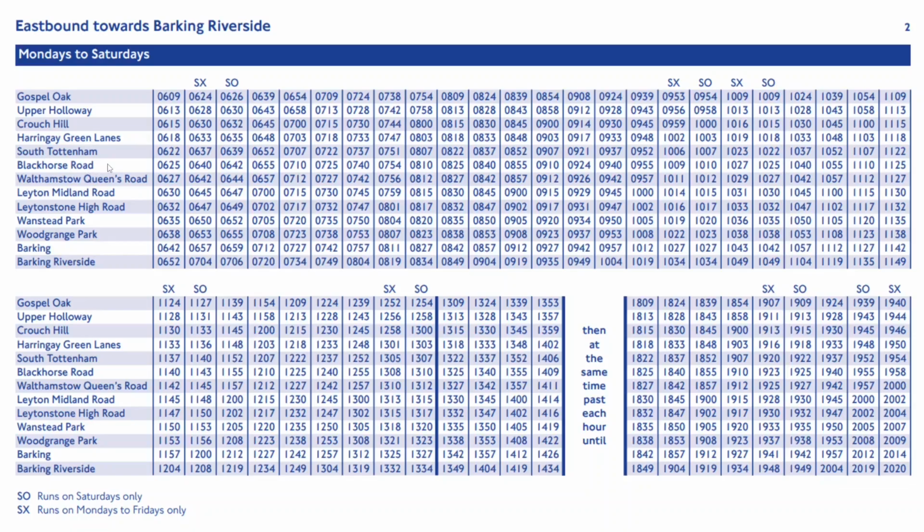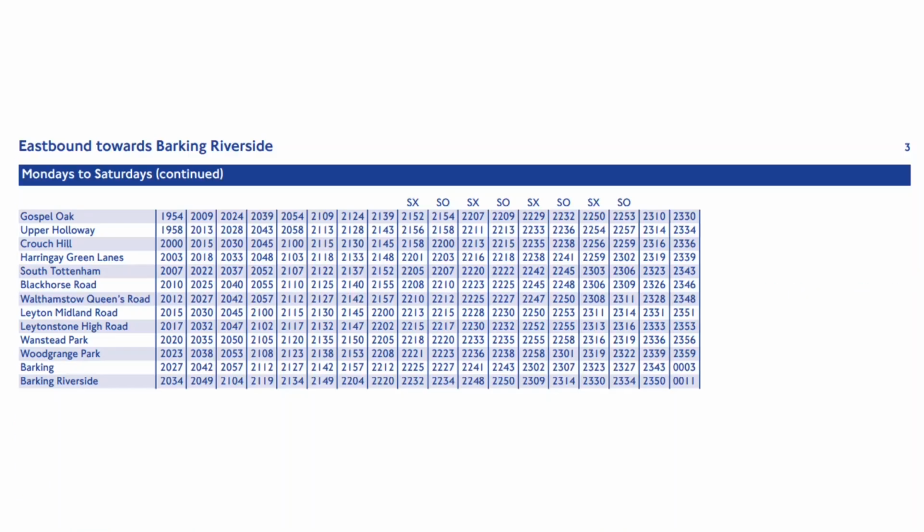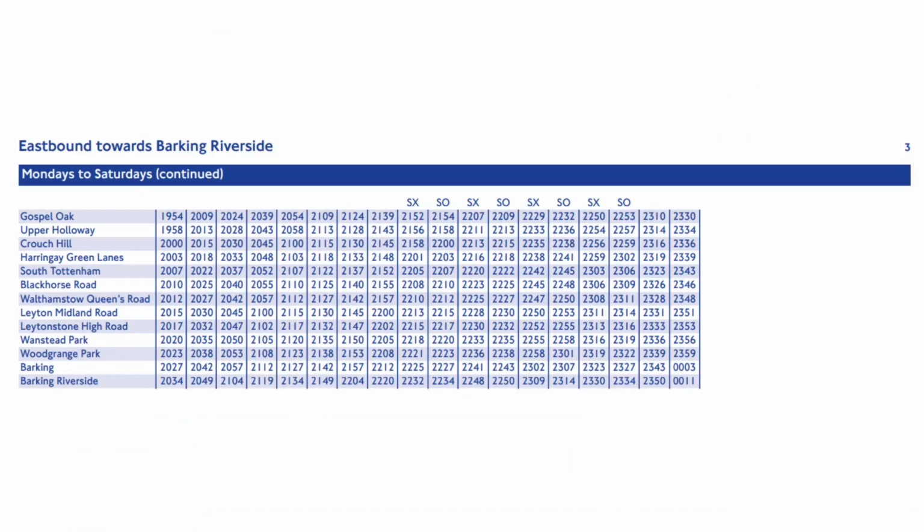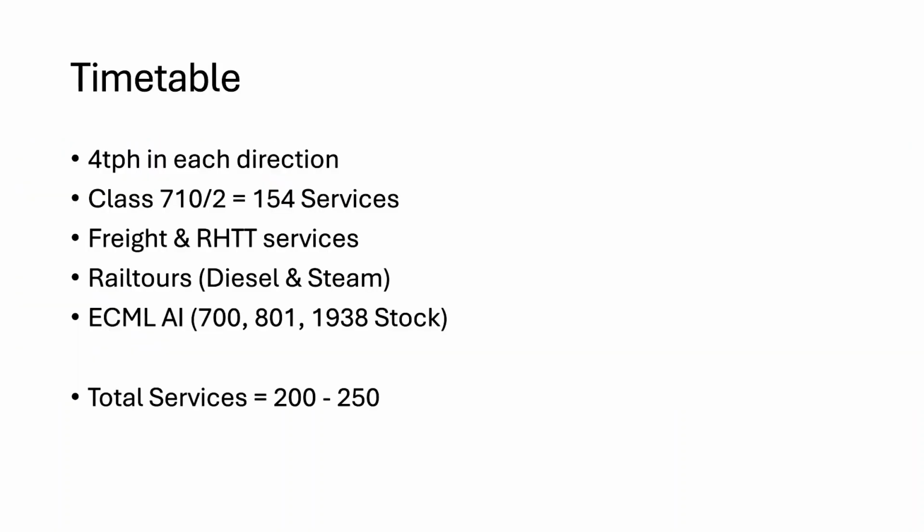But you can see this is all the towards Barking Riverside, and there's 4 trains an hour doing all stops all day. So with 4 trains an hour in each direction, and they're pretty much all stoppers, we can imagine quite an intense service frequency. And there you go, that's it continued. So they actually run from 6 o'clock in the morning until midnight pretty much. So we've got 18 hours worth of running in the timetable. So yep, we got 4 trains per hour in each direction.